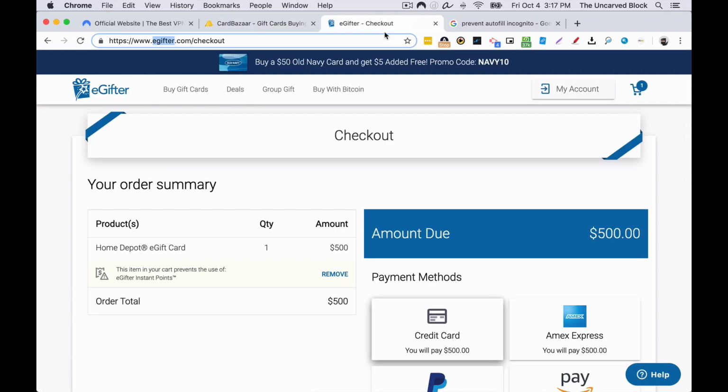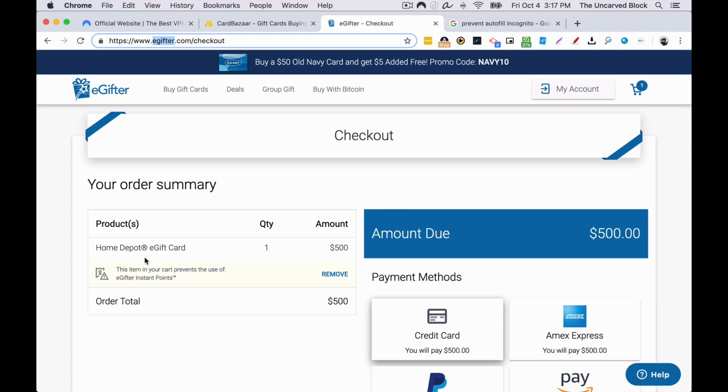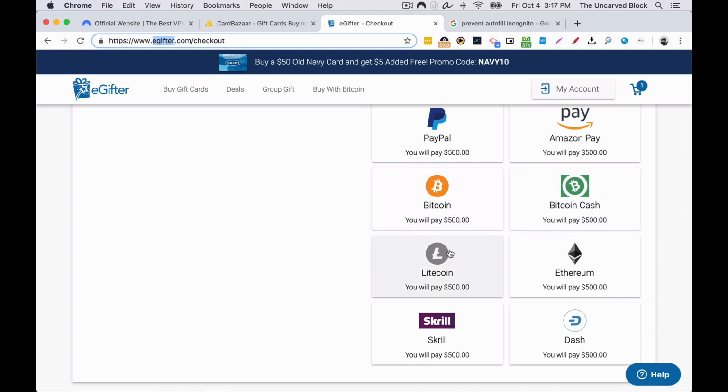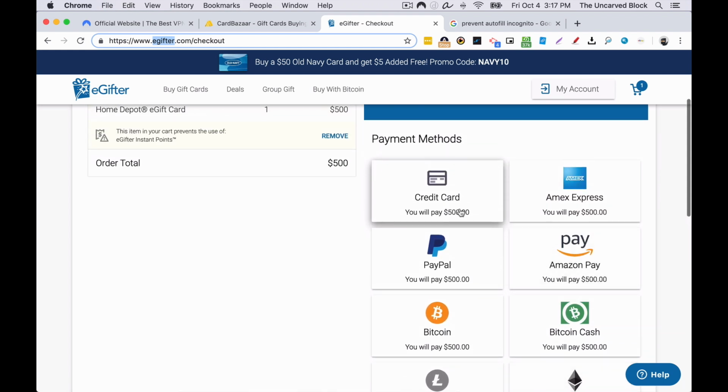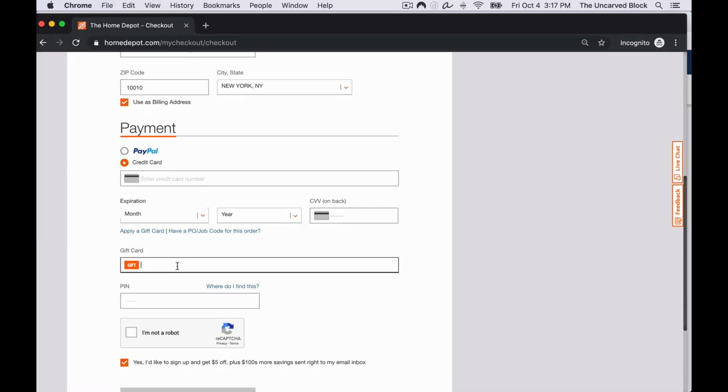Now, another website you can check out is egifter.com. I haven't personally used this one, but I've heard good things about it. And the great thing is that you can buy Home Depot gift cards and again, pay with Bitcoin, Bitcoin Cash, PayPal, Litecoin, Ethereum, or a credit card. Those are ways that you can buy gift cards for Home Depot, or ask on Facebook in different Facebook groups. Sometimes people will sell you the gift cards and you can pay with Payoneer, PayPal, Bitcoin, Bitcoin Cash, or other cryptocurrencies. So once you have the gift card, then you can just enter in the gift card information here and click place order.